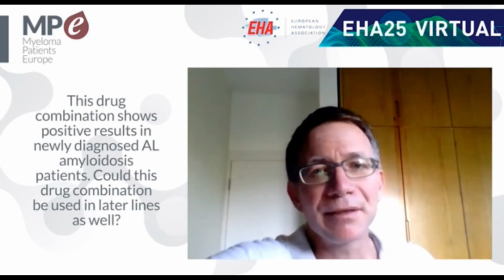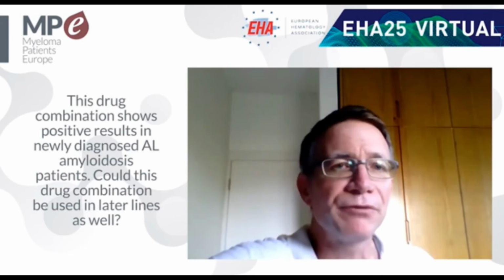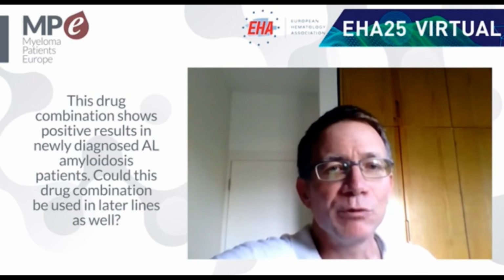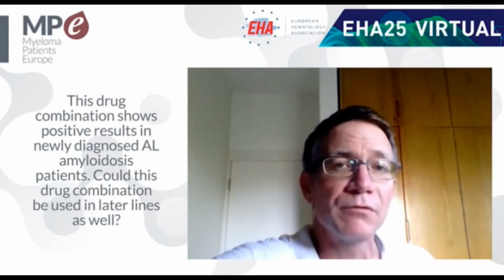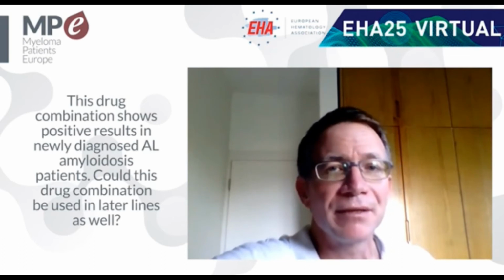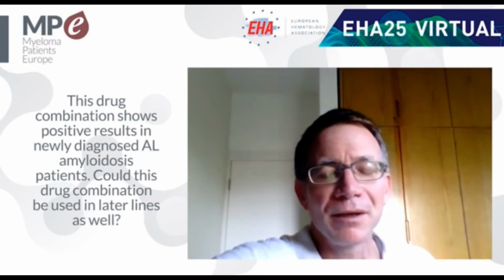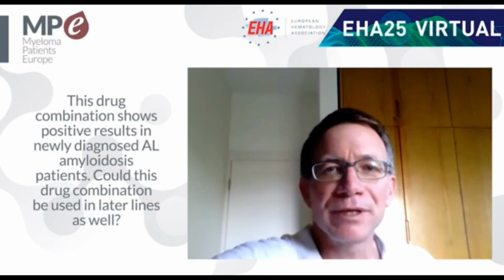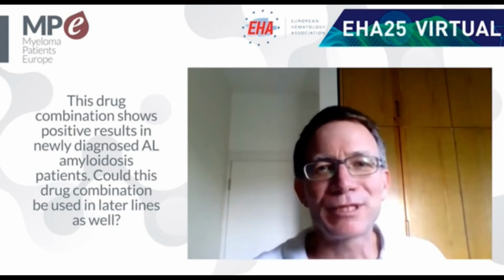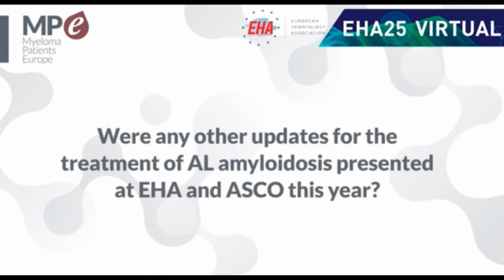And I think the reason for it is probably because the advantage of AL amyloidosis is that it's not a very proliferative disease, meaning that the load of disease is low, and daratumumab, even as a single agent, can sometimes overcome this low load of proliferative disease and maintain this complete remission rate, and in a way, this organ response rate for a very long time.